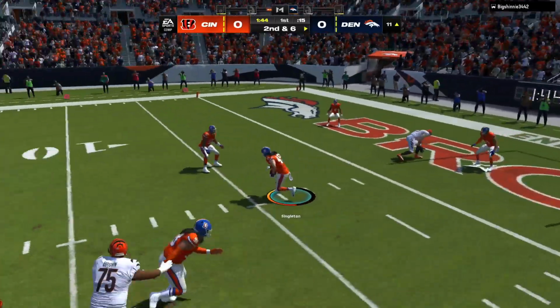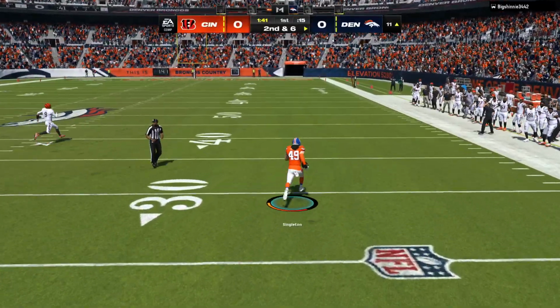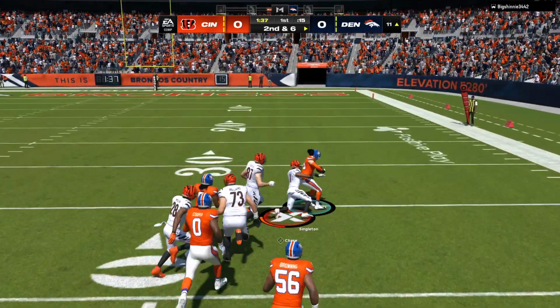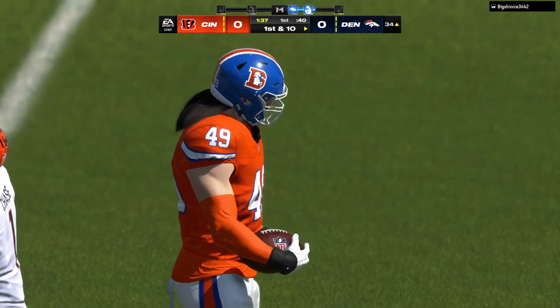Now Burrow. Thrown across his body, and it's intercepted. Picked off by Alex Singleton. And he'll get it all the way down inside the 35-yard line.